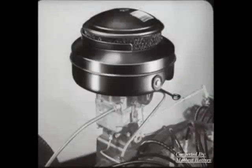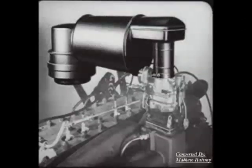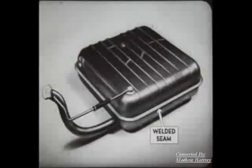The Packard 200 carburetor is equipped with a vertical type air cleaner. Its improved design and greater size help to silence carburetor roar. An oil bath air cleaner is used on the 300 and Patrician 400 for more efficient filtering of the air.